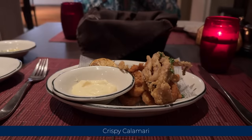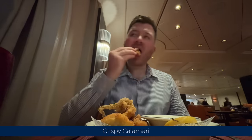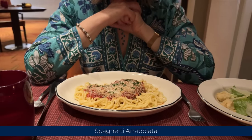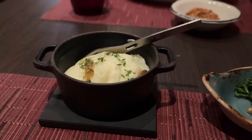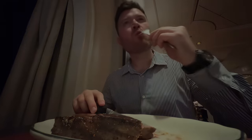To start, I indulge in the crispy calamari. Mum forgoes a starter in favour of just a main this evening. So what has she gone for? Well, being vegetarian, the chef has made an off-menu special, spaghetti arrabbiata. In contrast, I of course had to go for the dry-aged NY steak. This comes with mashed potato and garlic broccolini, and it's absolutely fantastic.